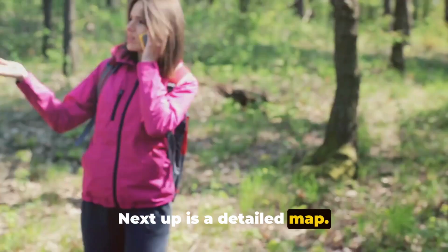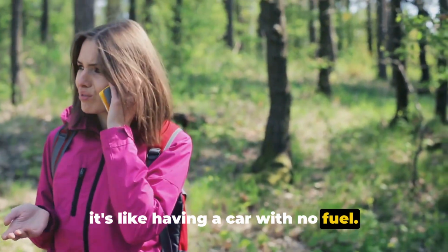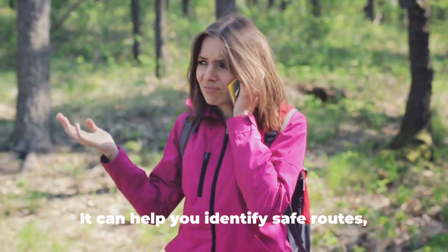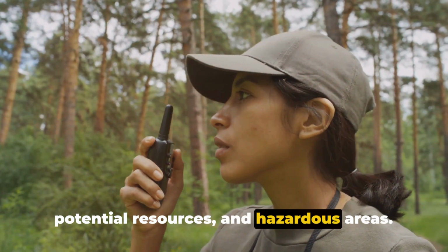Next up is a detailed map. A compass is great, but without a map, it's like having a car with no fuel. A detailed map of your local area, as well as any regions you might need to travel through, is essential. It can help you identify safe routes, potential resources, and hazardous areas.